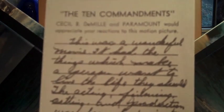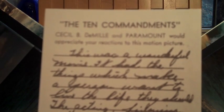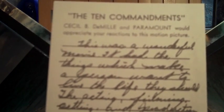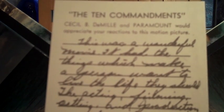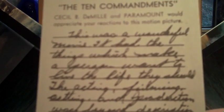Interesting. This is another interesting piece of trivia here. They had a preview showing in Salt Lake City, of all places, and they asked DeMille about that, and he said if it plays in Salt Lake City, it'll play anywhere. So this is the cards they gave the people in the theater that night to give their opinion of the film. And this person was between 18 and 30 and was female. And she says, this was a wonderful movie. It had the things which make a person want to live the life they should. The acting, filming, I can't read everything. But she loved the movie. She was very moved by it. Interesting stuff. So that's about it.